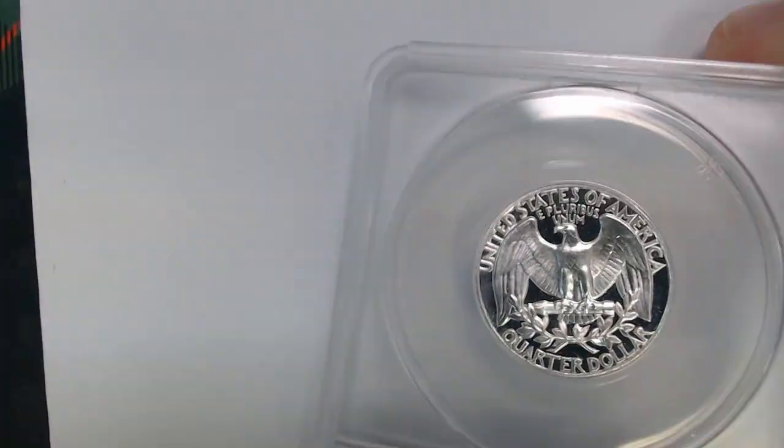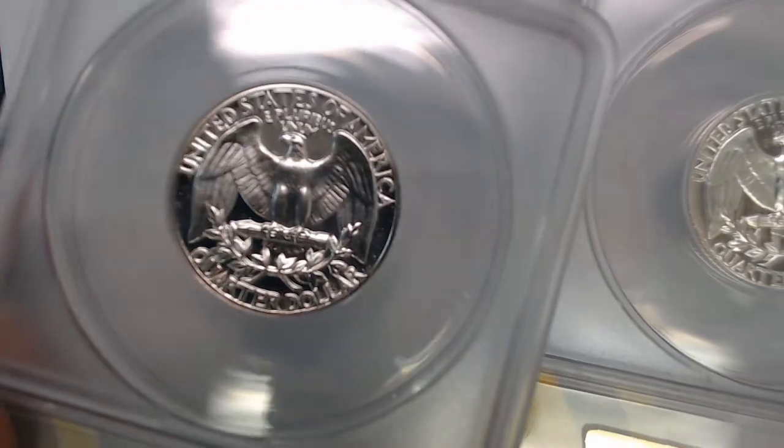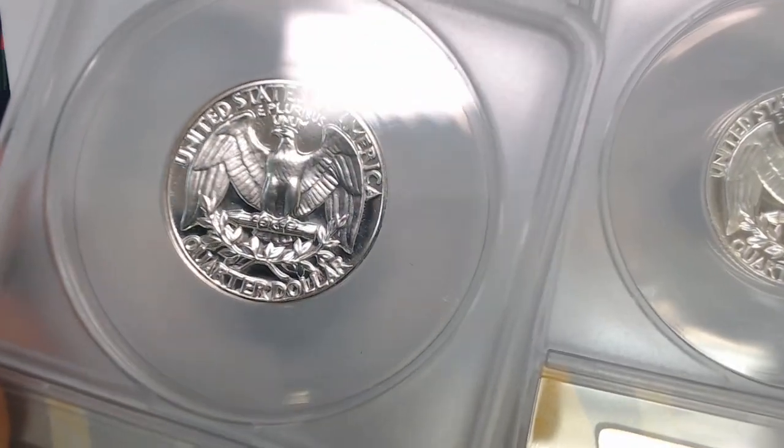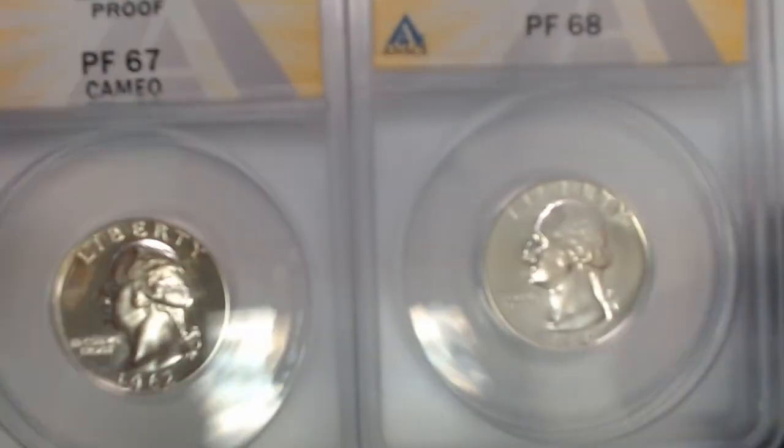And then here's the reverse. There's really not a difference in the reverse. Like I said, you can look at these all day long and say, well, this is not because of that, and this is that because of that. But anyway, I wanted to address a couple of things too. Both of them are proofs.